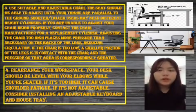The next way to solve awkward body posture is to use a suitable and adjustable chair. The seat should be able to adjust until your thighs are parallel to the ground. Shorter or taller users may need different height cylinders. If you are unable to adjust your chair height properly, contact the chair manufacturer for a replacement cylinder. Adjusting the chair too high places more pressure than necessary on the back of the legs, reducing circulation. If the chair is too low, a smaller portion of the legs is in contact with the chair and the pressure on the area is correspondingly greater.